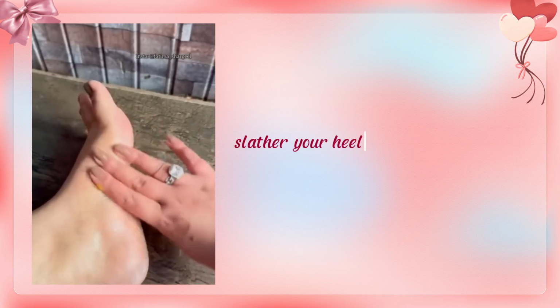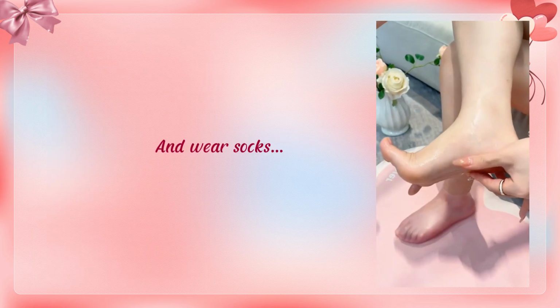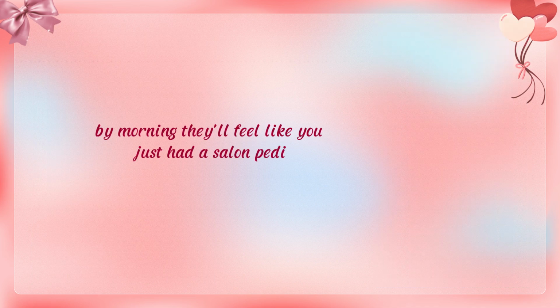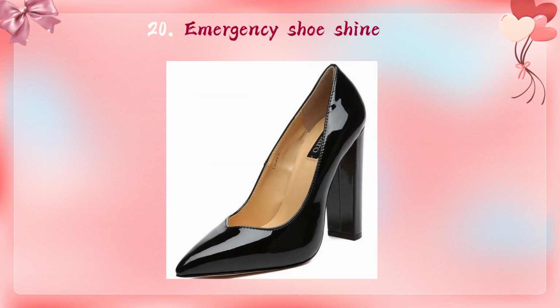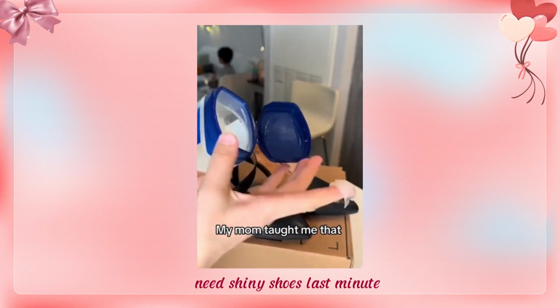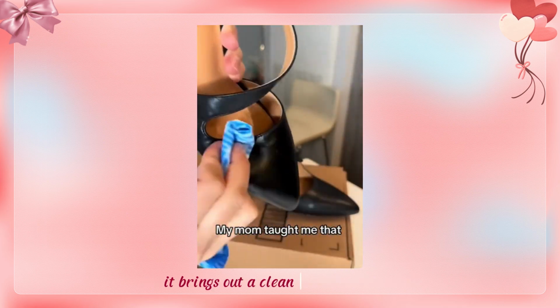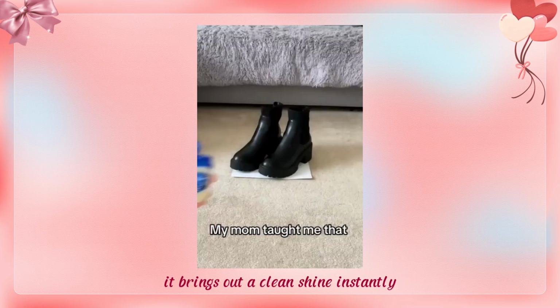19. Cracked heel treatment. Before bed, slather your heels with Vaseline and wear socks. By morning, they'll feel like you just had a salon pedicure. 20. Emergency shoe shine. Need shiny shoes last minute? Dab Vaseline on them and buff with a cloth. It brings out a clean shine instantly.